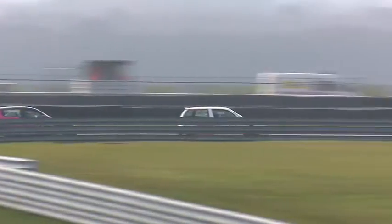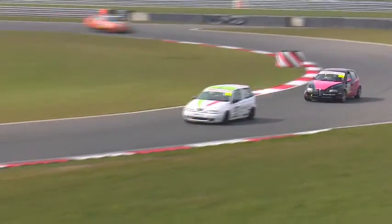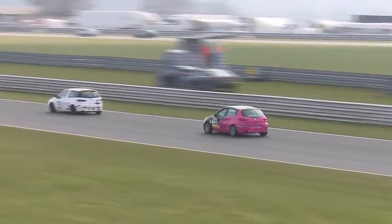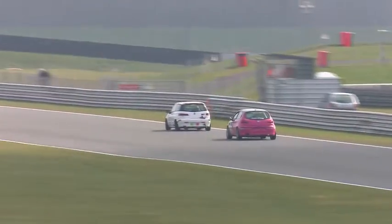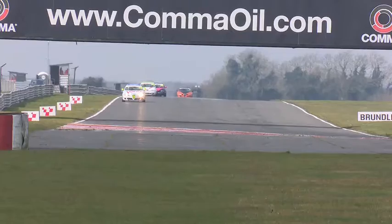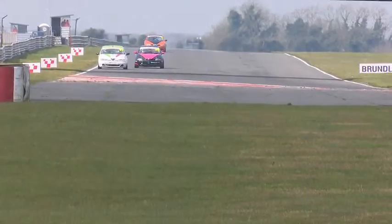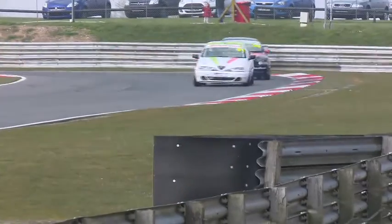Dennis closing under braking again, but the 145 staying calm. Of course, these cars are technically part of the same bloodline, if you like. The 145 was the predecessor to the 147, and it's the 147's older brother that's staying in front at this point in time. And Dennis will have the slipstream down the Bentley straight. She moves out to put herself in the mirrors again to just let Richard know that she's still there. She's still looking to try and take that 5th position away.